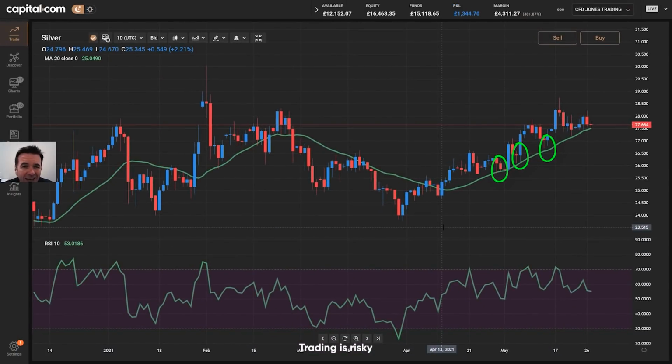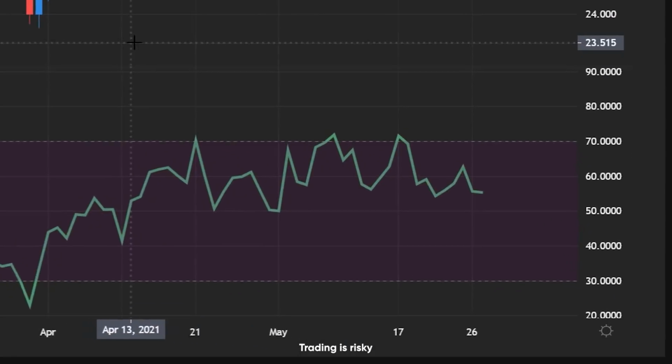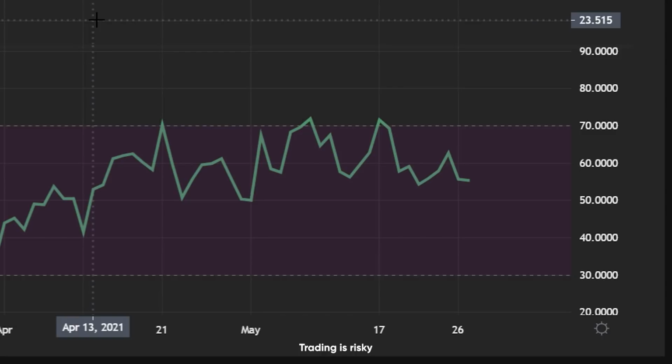So I suppose if you were thinking about buying in at the moment, that's one argument to say, well, perhaps we're going to see a bounce off these levels. Let's see what happens. Take a look at the RSI. It's down here as usual, the 10-day RSI.